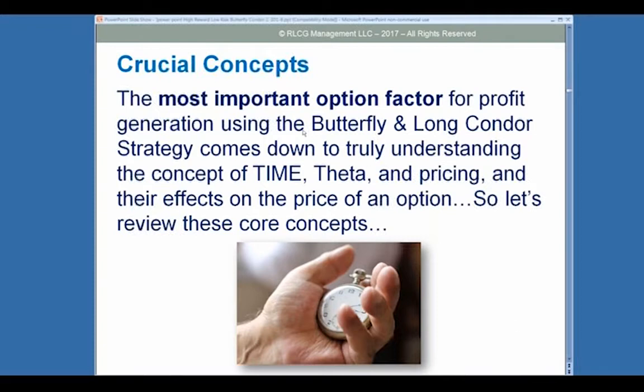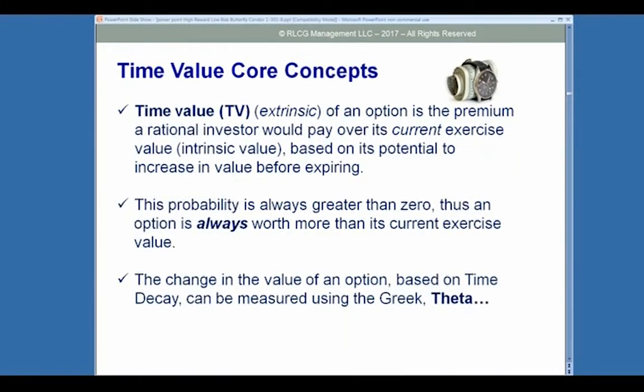So let's take a look at the core concepts of pricing. When you're pricing an option, the big component comes down to time value, which we refer to as the extrinsic value of the option. It's the premium that a sane, rational investor is willing to pay over its current exercise value, the intrinsic value, and that's based on its potential to go up in value before expiring. So in options, this probability is always greater than zero. Thus, an option is always going to be worth more than its current exercise value.